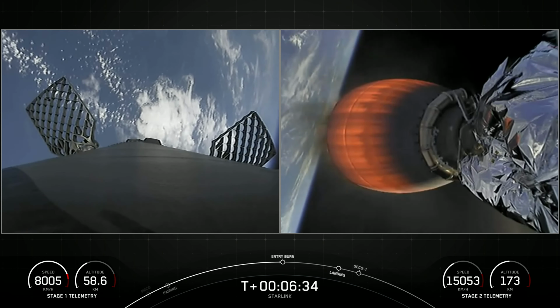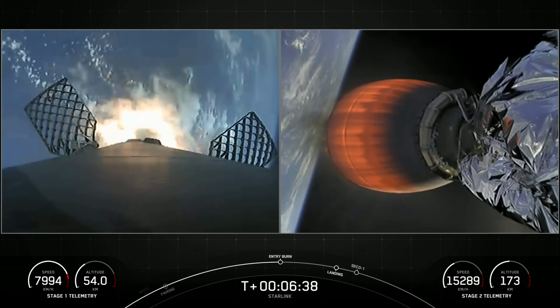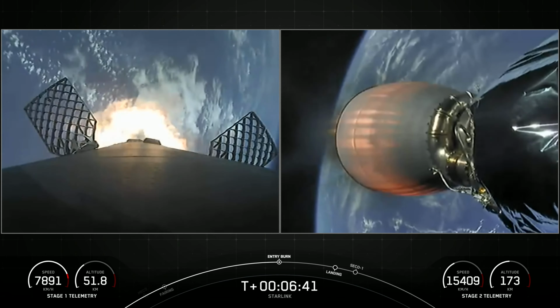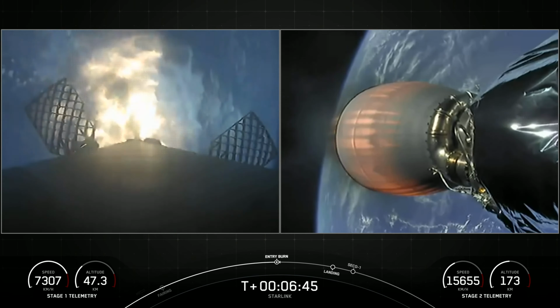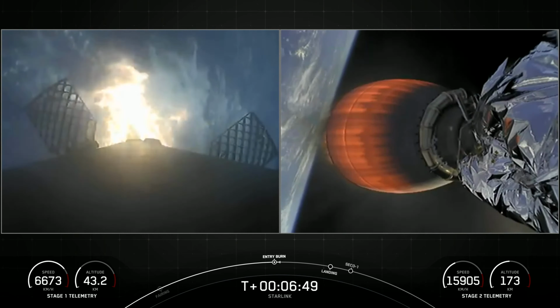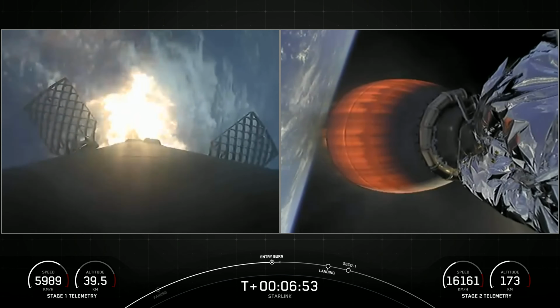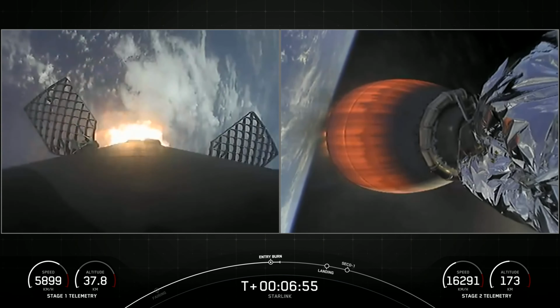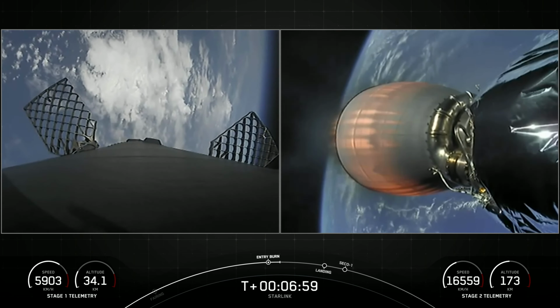Now, coming up here is entry burn. Keep an eye out on the left-hand side of your screen. Stage 1 entry burn startup. Stage 1 FTS is safe. This burn expected to last about 20 seconds. Stage 1 entry burn shutdown. And successful shutdown of those 3 Merlin engines.